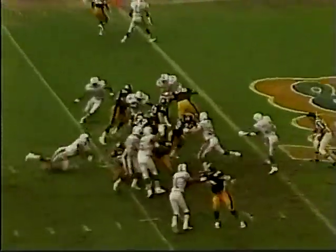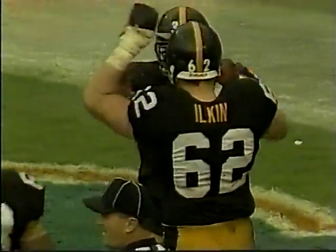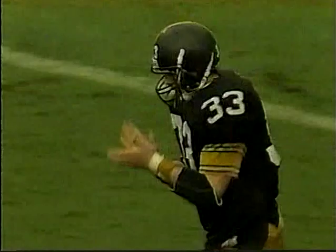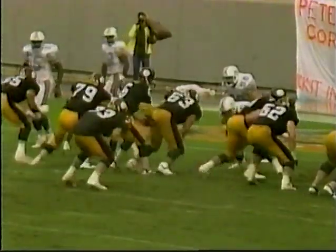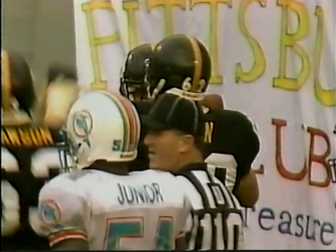So first and goal at the 5-yard line, and a big move by Merril Hoge for the touchdown. He was able to burst right through with some excellent blocking. Hoge lets Tim Worley spike the ball. That's a good enough run to spike it yourself. Excellent trap run by Pittsburgh up front. You see Tunch Ilkin, 62, pulls up through there, Cross, 91, overruns it. Dermontti Dawson, the center, does a great job, and it's an easy trap for a touchdown for Pittsburgh.